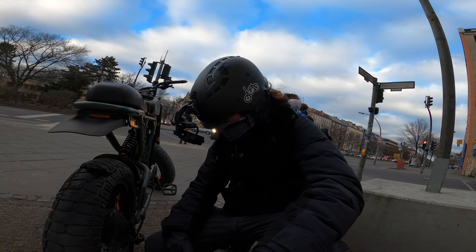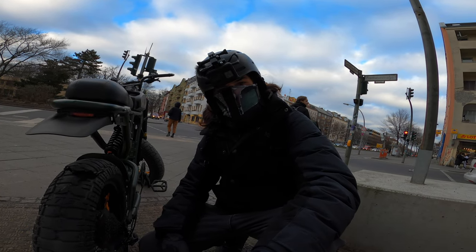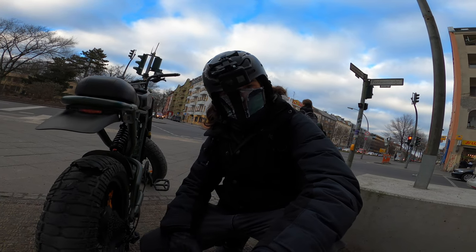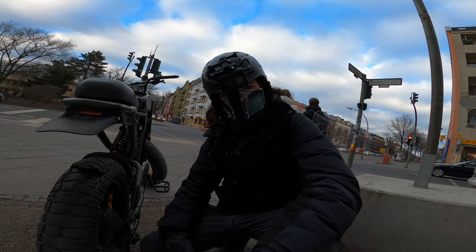So yeah, it looks like we're not gonna be doing any mods for the bike right now. Or if we are doing mods, we're doing it while the bike is not functional.